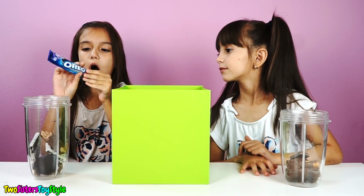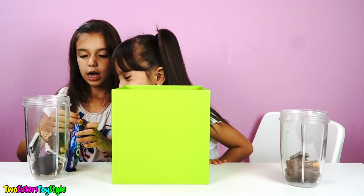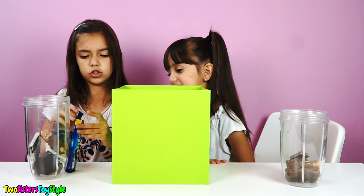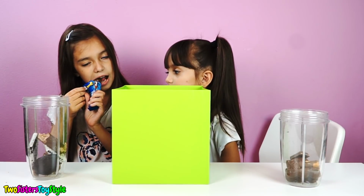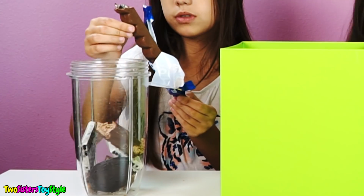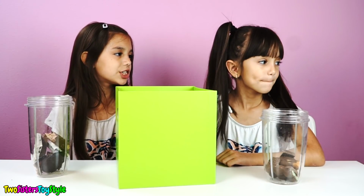Oreo candy bar. This looks good. I've never had this one. I'm going to try it. Me too. Okay, anyways, it's big. Break. Evelyn, your turn.